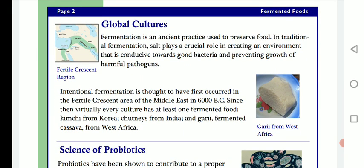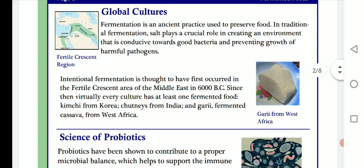Then in case of global cultures, fermentation is an ancient practice used to preserve food, and in traditional fermentation, salt plays a crucial role in creating an environment that is conducive to good bacteria and preventing the growth of harmful bacteria. So this is one of the oldest concepts as far as time is concerned. Fermentation has been carried out since very ancient times, and at that time people used to add salt, which prevents the entry of harmful bacteria and promotes the growth of good or native bacteria.